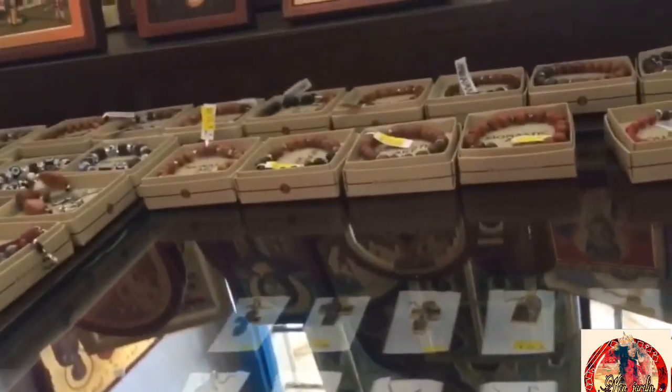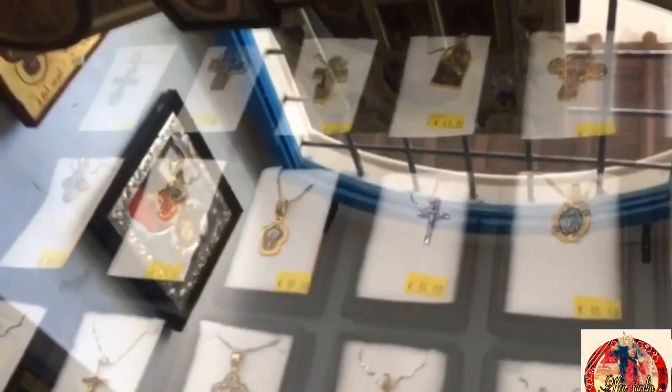This one I like. Which one? This one. We don't buy it. Okay, yeah. I have a lot. This one is the second, not first, second. Yeah, that's very nice, yeah.